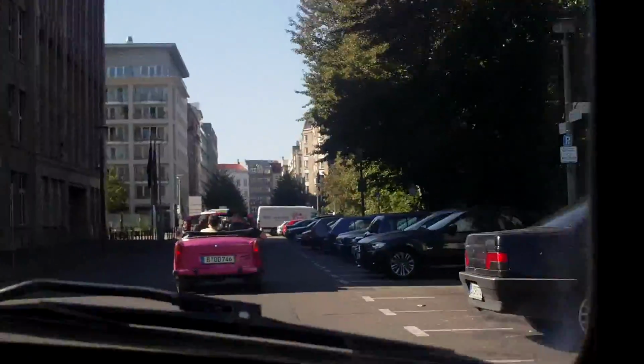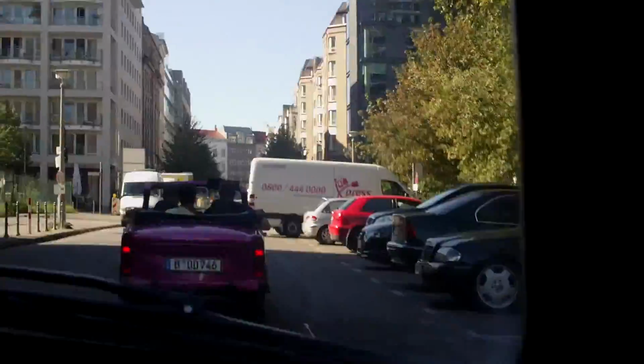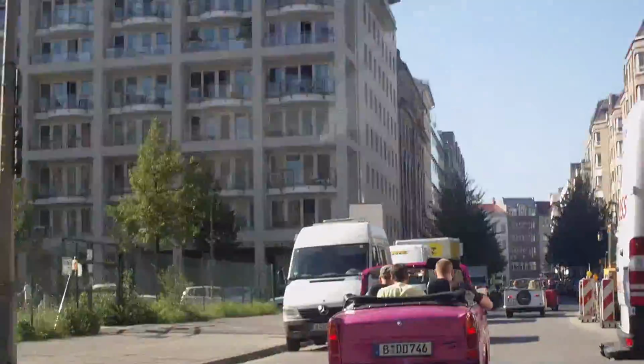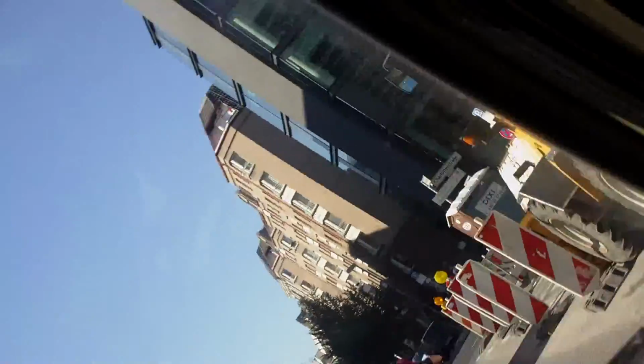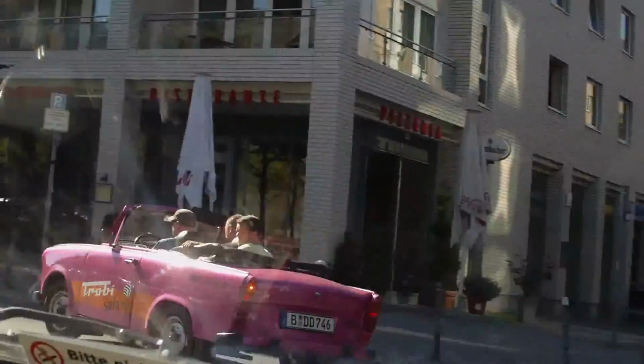And we can turn left here, yeah. Good fun. Quite exotic to do so.